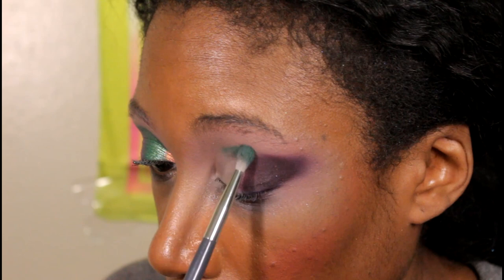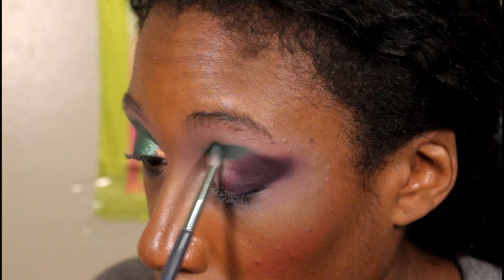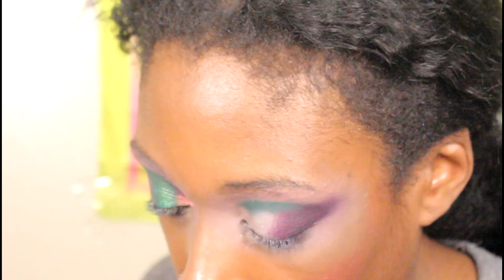Okay, so now let's go into the green shade. So I'm going to the green shade in Angie's palette. I'm gonna dust that into the crease and kind of move before. So that looks good. I like how pigmented it was and how I didn't have to dip in all of the times to get the color. I'm feeling it. Now I'm gonna go into the pink shade in Angie's palette.